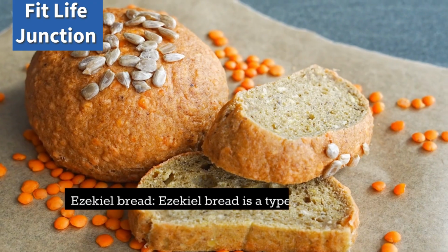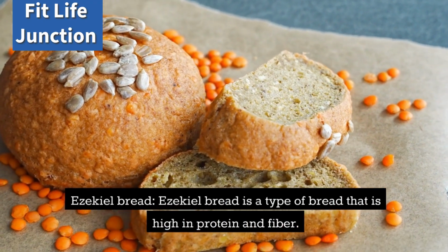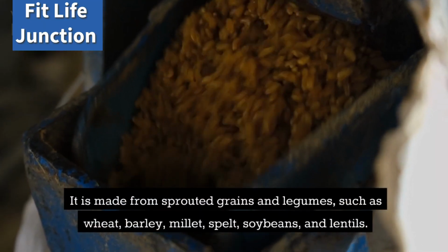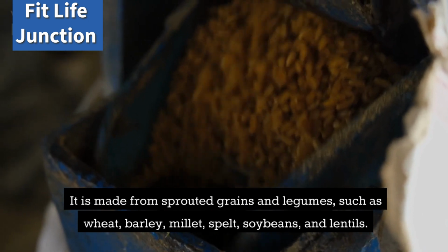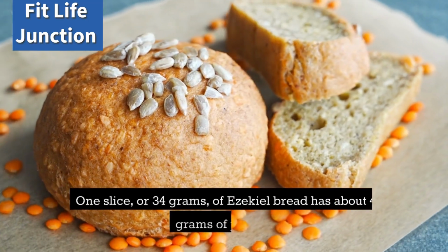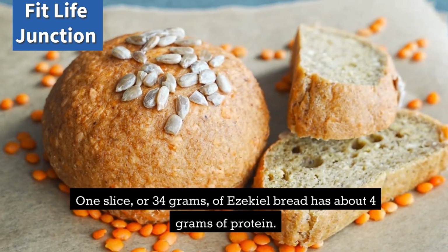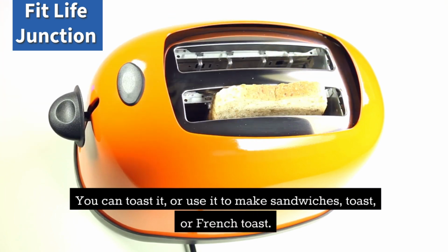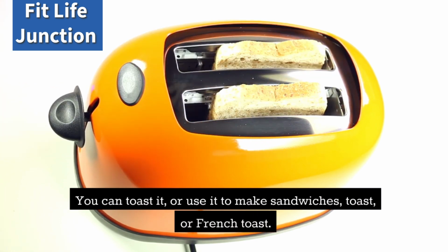12. Ezekiel bread. Ezekiel bread is a type of bread that is high in protein and fiber. It is made from sprouted grains and legumes, such as wheat, barley, millet, spelt, soybeans, and lentils. 1 slice, or 34 grams, of Ezekiel bread has about 4 grams of protein. You can toast it, or use it to make sandwiches, toast, or French toast.